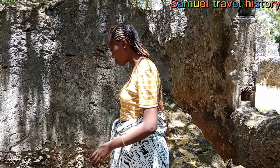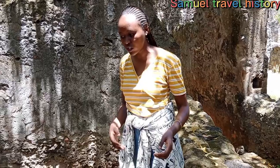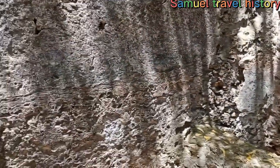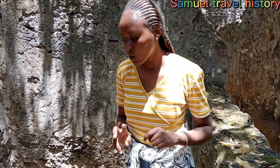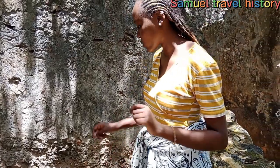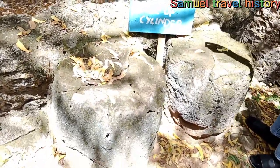Maybe back then it was constructed very nicely, like a pit. These people were Muslims. The Omani Arabs were Muslims, which is why the whole area was occupied by Muslims. That's a fact, because the entire area has only mosques, no church, Hindu temple or synagogue. What we know about Muslims is that after using the toilet, you have to wash yourself. So you would stand in these two cylindrical structures. This is called a cistern.